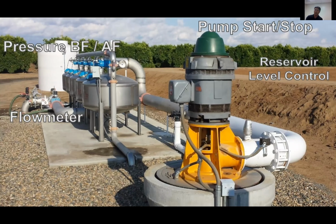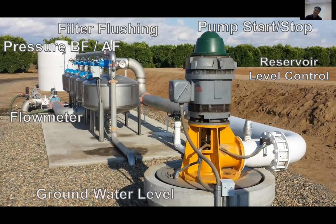Reservoir level control. You can do this manually through our platform, or it can be autonomous based off a level switch. Filter flushing, we're soon to get into at the moment. Groundwater level, so we can read ultrasonic transducers or a level transducer that'll go down your well. And we can also do an overall pump efficiency test for every block.